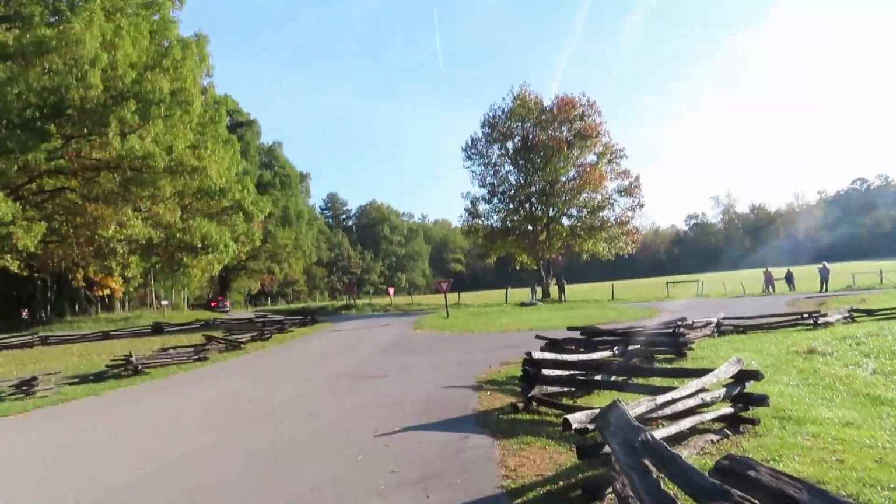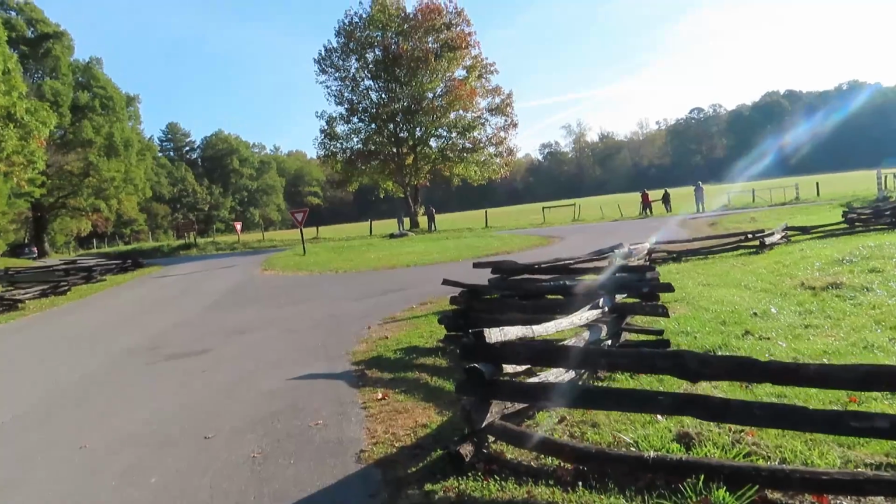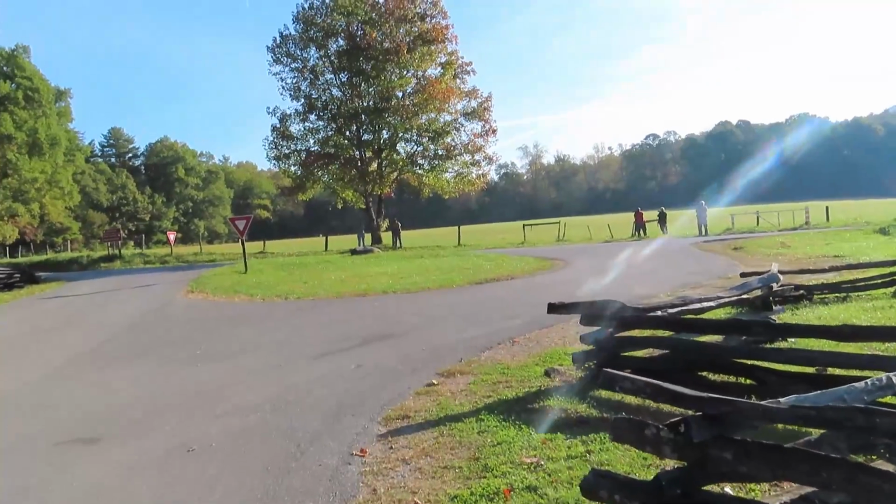So as we get down here close to the visitor center, about halfway down the loop, got a beautiful buck out here. See if we can get a little video of it.